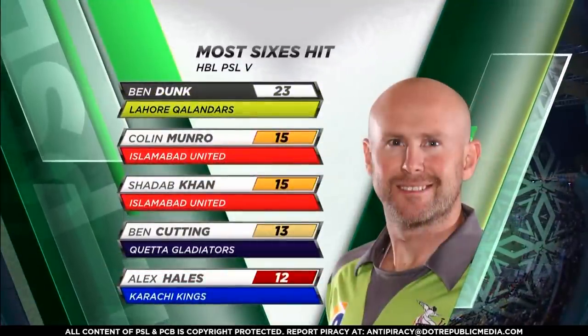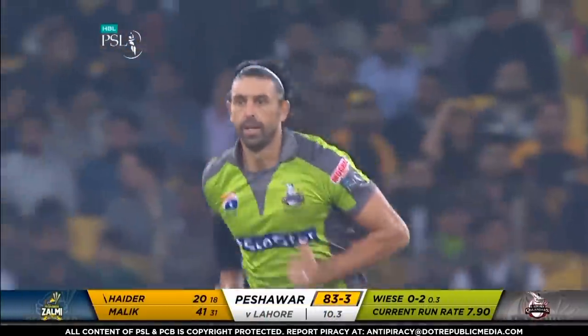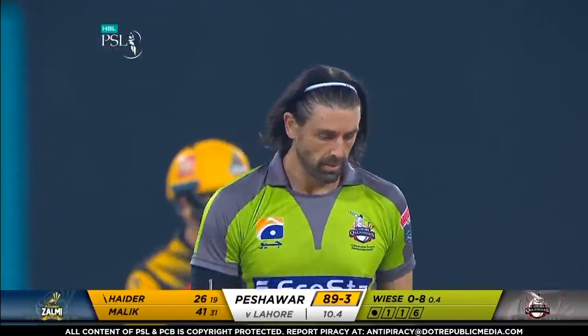Ben Dunk hits the list. This sort of pitch should be punished. They haven't done that tonight. That's why you feel that the bowlers are on top. Oh, that's a big hit. That is special from Haider Ali. Is it a catch?